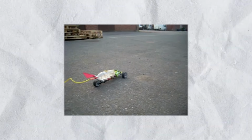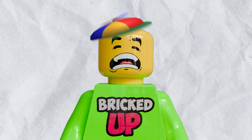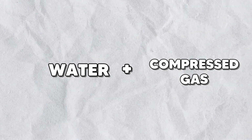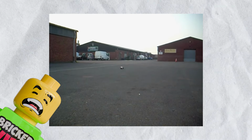Nowadays, I feel like no one talks about bottle rockets. Bottle rockets were again a super common thing when I was just a young minifigure. By using a mixture of water and compressed gas, you can create a small explosion. This explosion causes the lid of the bottle to shoot off, and all the water inside to be launched out of the bottle, propelling it forwards.